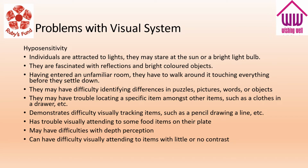If they're trying to find a certain item in a drawer or something like that, if it looks similar to others, they might struggle to identify it. They might have difficulty visually tracking, so following something across. They may have trouble finding certain items on their plates. They may have difficulties with depth perception, so they might think something's nearer or further away than it actually is. And they may have difficulty attending to items with little or no contrast. They can't quite tell the difference between certain things.